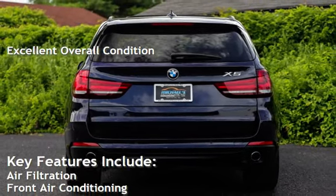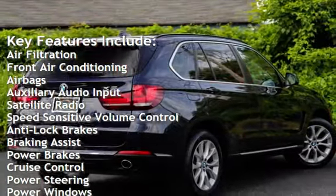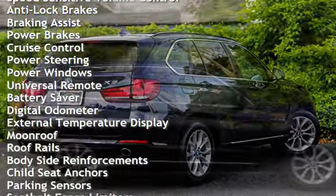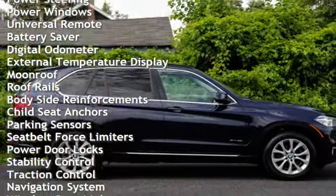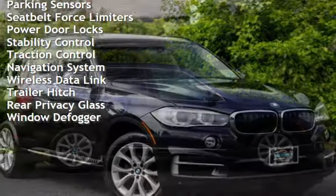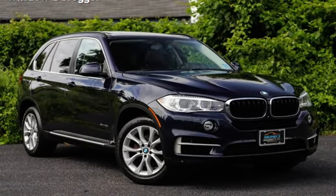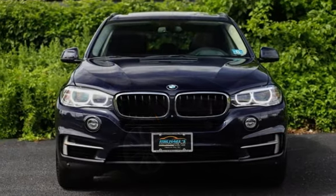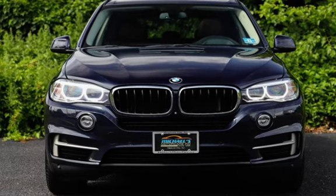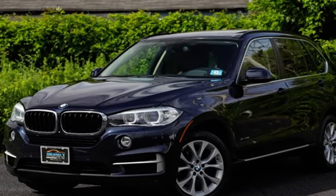Key features include air filtration, front air conditioning, airbags, auxiliary audio input, satellite radio, speed-sensitive volume control, anti-lock brakes, braking assist, power brakes, cruise control, power steering, power windows, universal remote, battery saver, digital odometer, external temperature display, moonroof, roof rails, body side reinforcements, child seat anchors, parking sensors, seatbelt force limiters, power door locks, stability control, traction control, navigation system, wireless data link, trailer hitch, rear privacy glass, and window defogger.